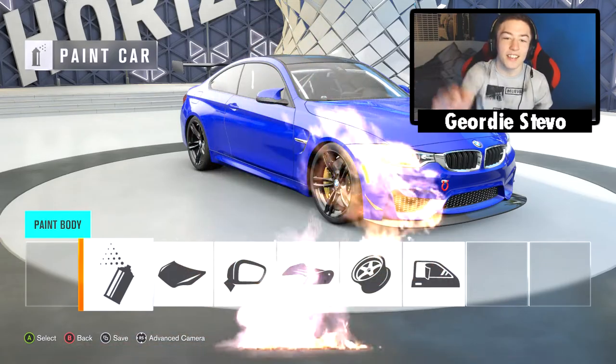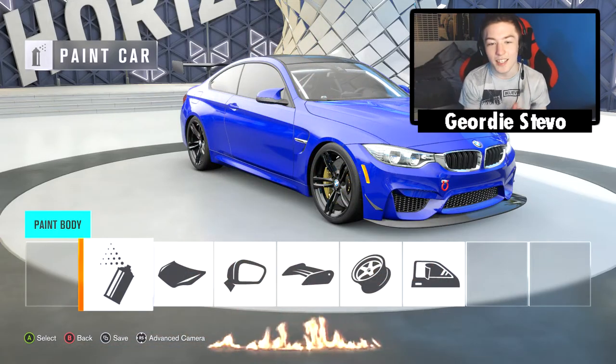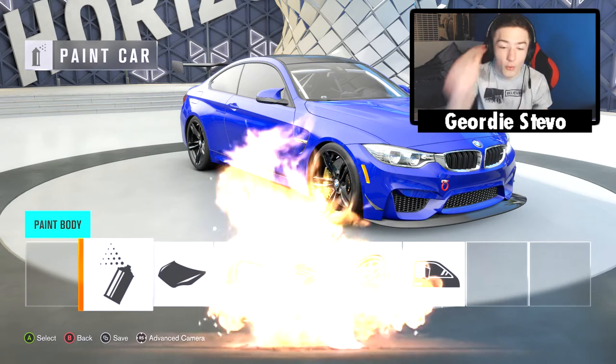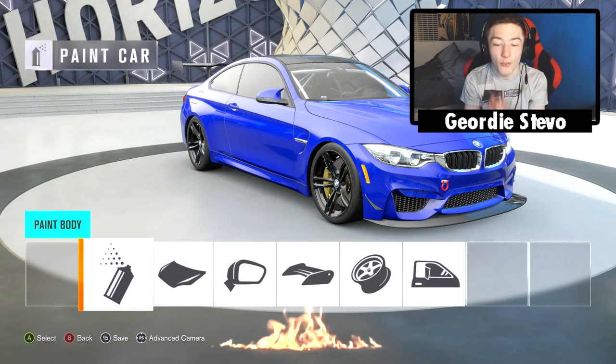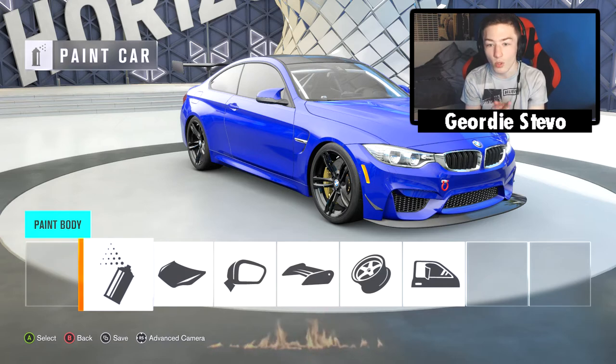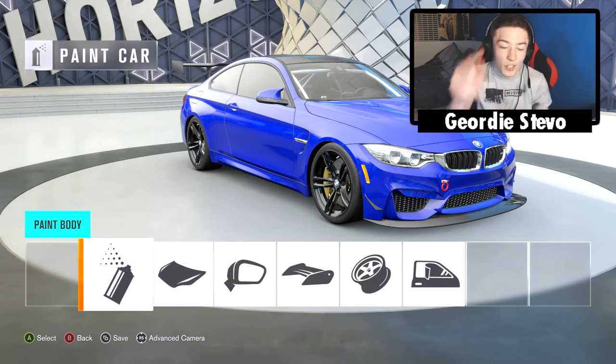Right. Tint the windows. And there we have it, guys. The 2016 BMW M4, wait, is this? No, the 2014 BMW M4. I was going to get a 2016 one before this, the GTS, but I did have to get an expansion pack, which wasn't really worth it. So I just went with this one.